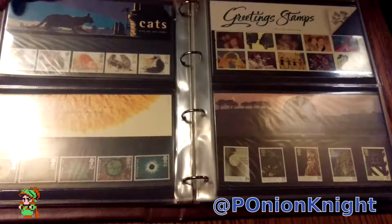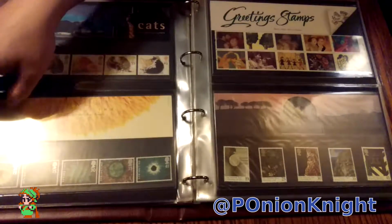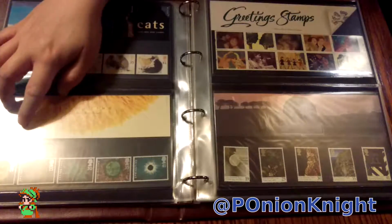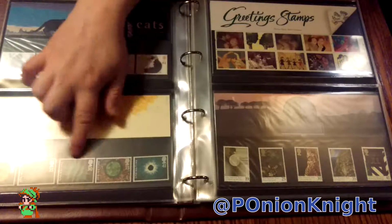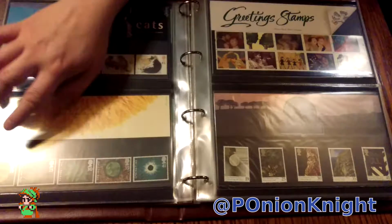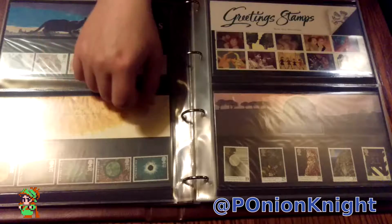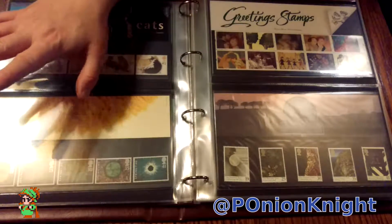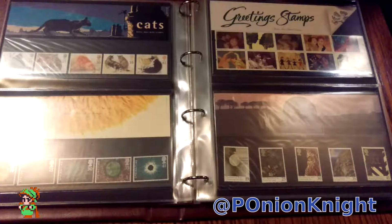Tries to be, anyway. So here we are, springtime. Is that what that says? That does say springtime. Yes, so that'll be another seasonal pack. And they are all spring, not like blossom on the trees or anything that actually reminds anyone of spring, but weird abstract concept stamps that for some reason are springtime.